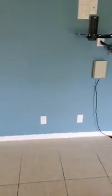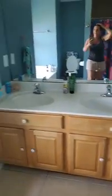The bed will go up against this wall, and we're not going to get any bureaus or anything. It's going to be wide open. Put the TV right there. We have the double doors there. There's 2 closets, hers, a bathroom here, a shower, a tub, obviously, a toilet, and a double sink.